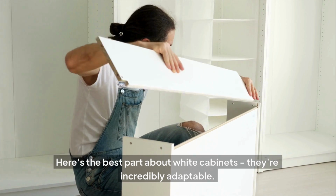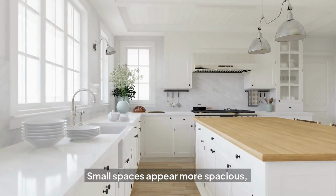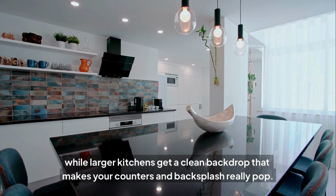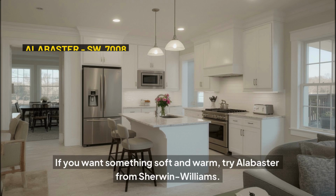Here's the best part about white cabinets. They're incredibly adaptable. Small spaces appear more spacious, while larger kitchens get a clean backdrop that makes your counters and backsplash really pop. If you want something soft and warm, try Alabaster from Sherwin-Williams.